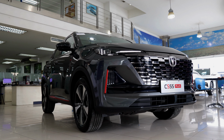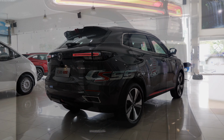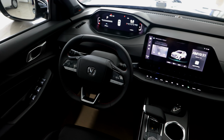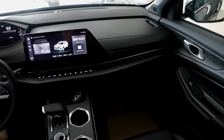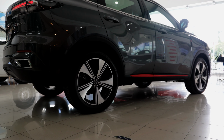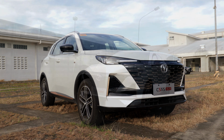Of the three variants of the Changan CS55 Plus in the Philippines, this mid-spec Hype trim truly provides the best bang for your buck. It is well equipped to a point that it can even go head-to-head against the top-spec trims of other value crossovers in the segment. With so much value put into this Hype trim, one would even wonder if the top-spec Luxe is worth the added 90K.